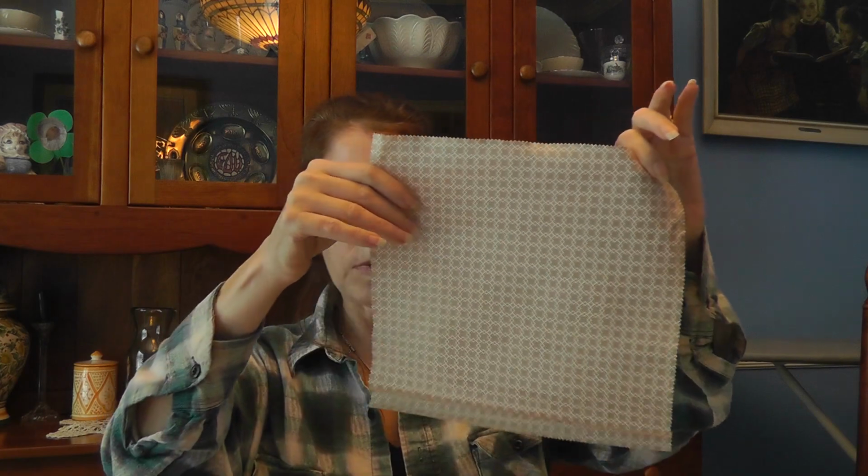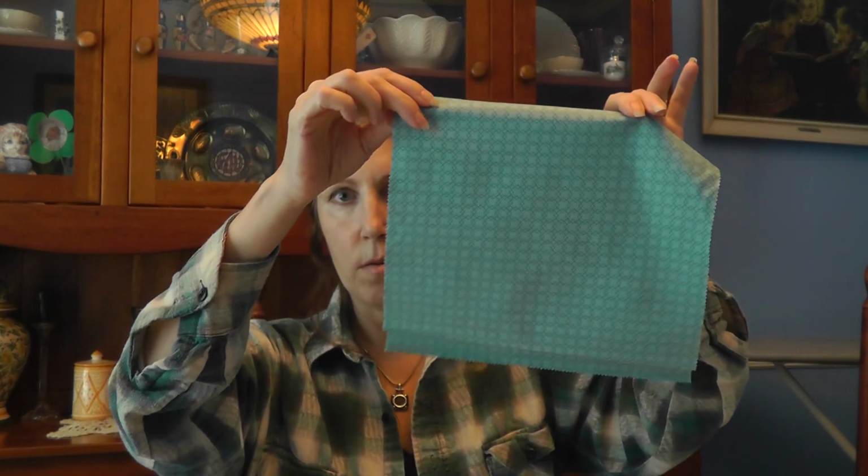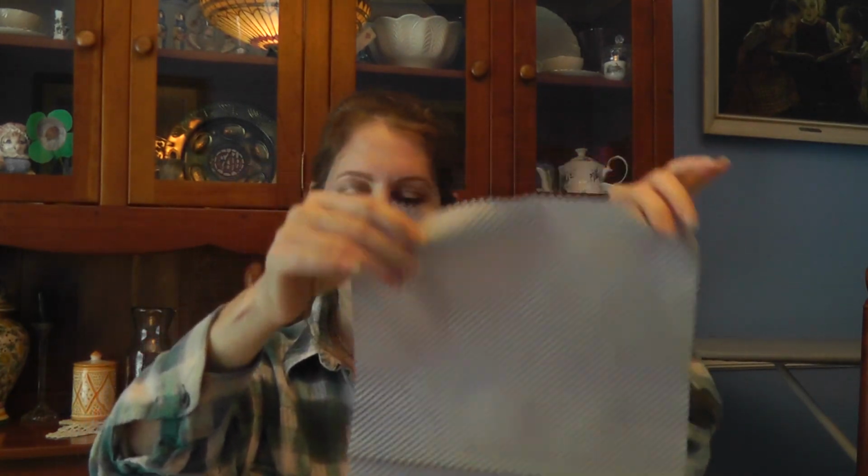And then you got some brown shapes. Pink. Blue. Green. And then stripes. And the last piece is stripes.